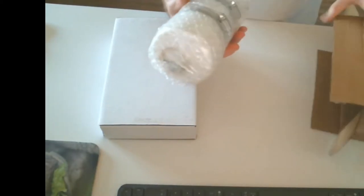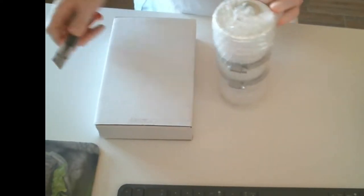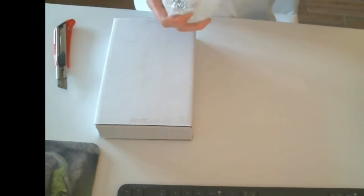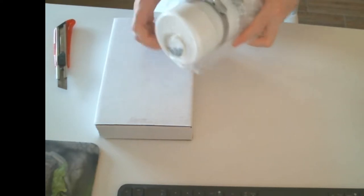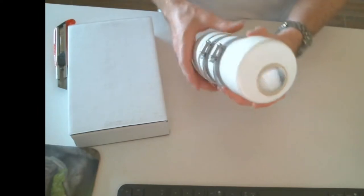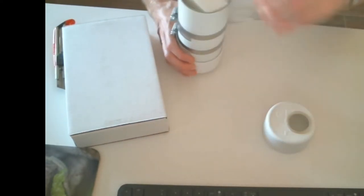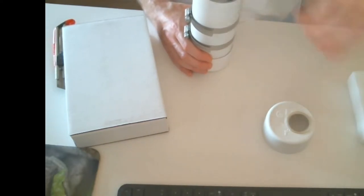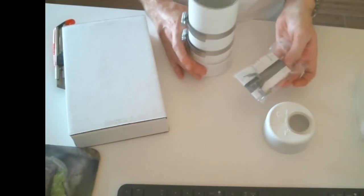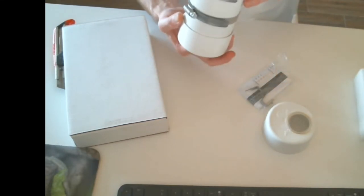Alright, so straightforward, aluminium housing. I think it's aluminium. Sorry, plastic housing, which is effectively a PVC box unit with a lens cap on the top, and inside some packing foam, some clips for mounting using the supplied universal clips onto a pole.